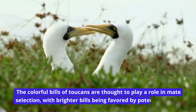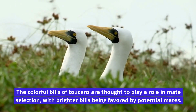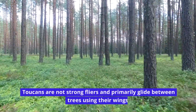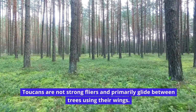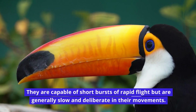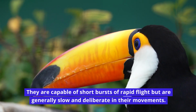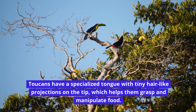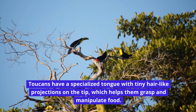The colorful bills of toucans are thought to play a role in mate selection, with brighter bills being favored by potential mates. Toucans are not strong flyers and primarily glide between trees using their wings. They are capable of short bursts of rapid flight but are generally slow and deliberate in their movements. Toucans have a specialized tongue with tiny hair-like projections on the tip, which helps them grasp and manipulate food.